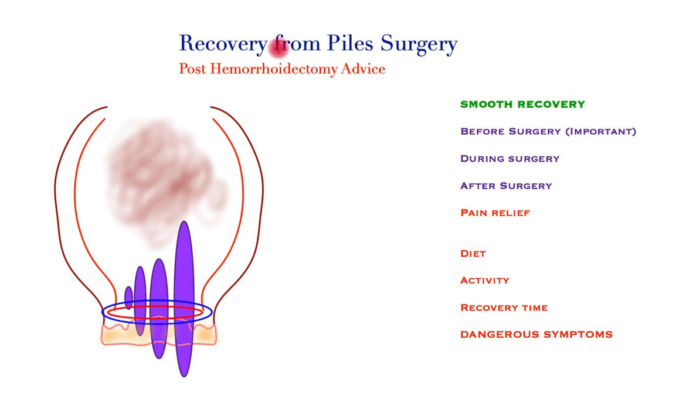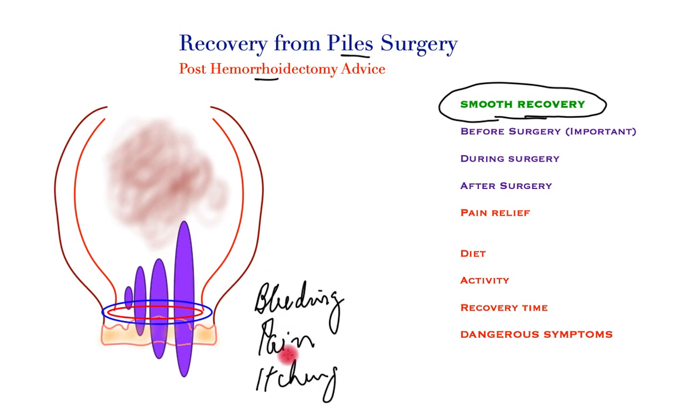This video will give you key information about smooth recovery from hemorrhoid or pile surgery. Piles or hemorrhoids are abnormal blood vessels which ultimately form small lumps and then protrude outside. Hemorrhoids typically cause bleeding, pain, itching, and discomfort. Surgical treatment involves removal of them. With this background now, let's see what we can do before surgery, during surgery, after surgery to improve symptoms.